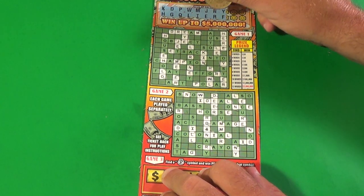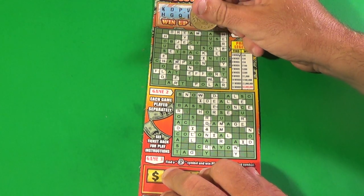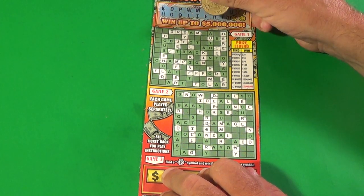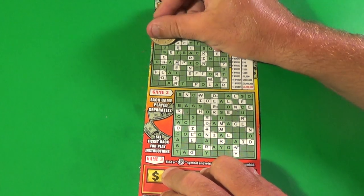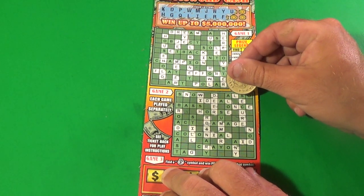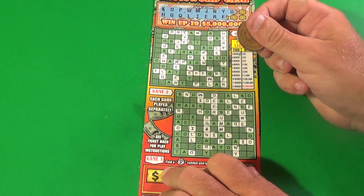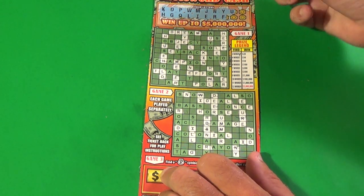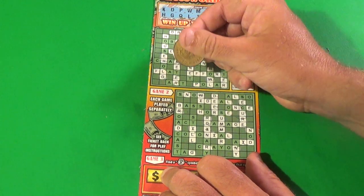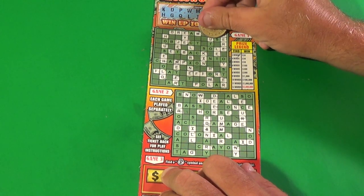Next letter, F, we have one. We have two there. And that's it for the F's. Four letters left, and we have a U, and we have one U, two U's in puzzle number one, and we have a U there. And there is a U. All right, and next letter is a B. We have one B, and we've got a B there. All right, down to two letters left, and we have an S, and we have a win.